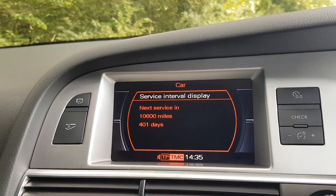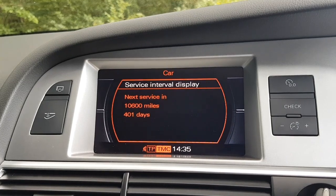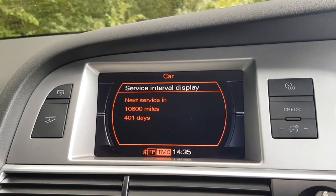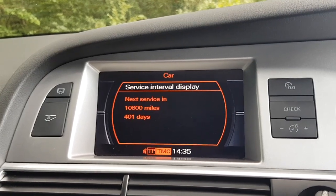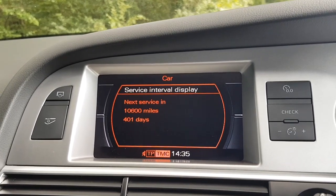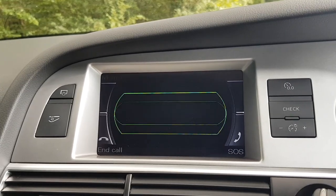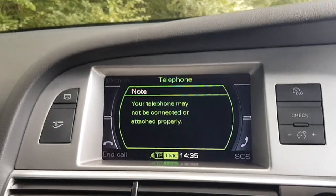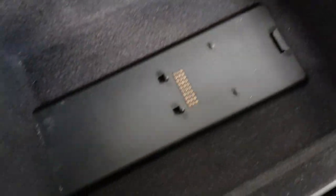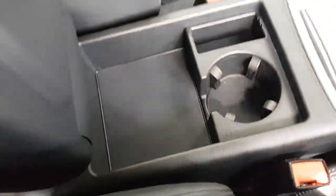Service interval display will show that the next service is not due until 10,600 miles or 401 days, whichever comes soonest. So absolutely nothing for the new owner to do there. And we've also just put a brand new MOT on the car as well, so that's all up to date and ready to go. And then also your telephone settings are all done through here via Bluetooth, or you can also in the front center armrest have a cradle for your phone, which charges and uses at the same time.